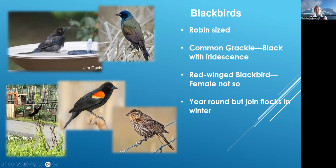Also about the size, hard to miss, are the blackbirds. In the summertime, in fact, they are here all winter, but like the robins, they tend to go into the woods, or the blackbirds even form flocks of multiple different species of blackbirds. You will find a red-winged blackbird, the grackles, sort of gathering together, even with the cowbirds, which I'm not going to talk about for the introduction, because the grackles are very handsome.